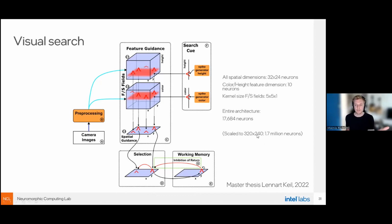And that resolution may not be necessary, but this is also a small architecture, right? If you build larger architectures, you at some point run into problems with resources again. So in terms of number of neurons, in terms of the number of synapses that you can have, there are other constraints, how many synapses you can have between different cores and so on.